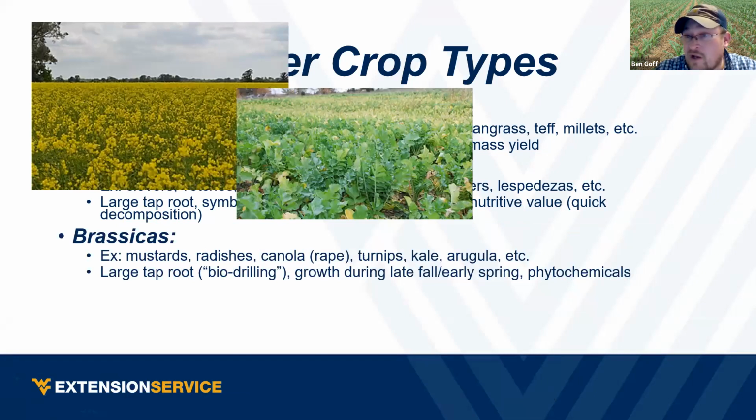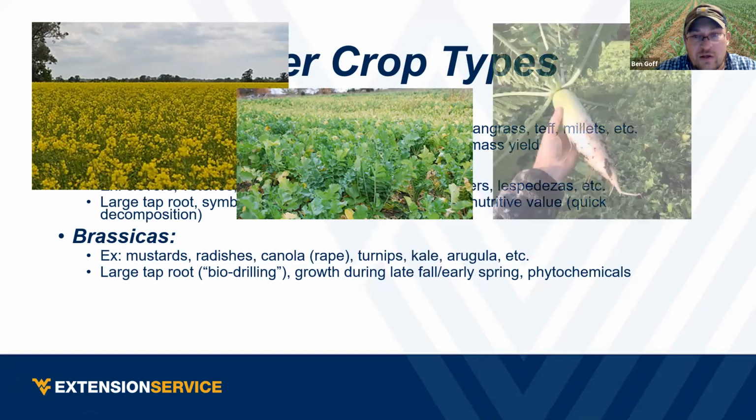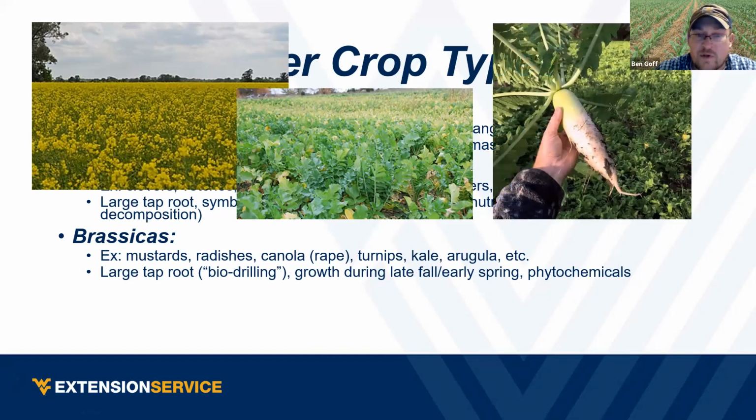The third type is brassica. Those are kind of like your mustards, radishes, canola, turnip, even kale and arugula. You're starting to see more of those incorporated. Those are kind of late crops, overwinter crops. The nice thing about those is they have really large extension, especially the turnips.